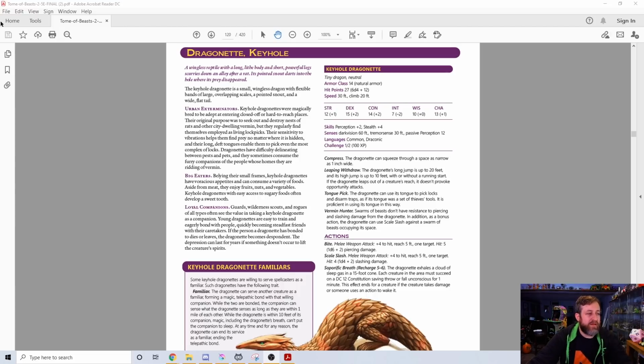And then it says, guards, wilderness scouts, and rogues of all types often see the value in training one. They are easy to train, eagerly bond with people, and quickly become steadfast companions with their caretakers. If the person the Dragonette has bonded with dies or leaves, the Dragonette becomes despondent. The depression can last for years if something doesn't occur to lift the creature's spirits. So you can see here, it's actually pretty smart.